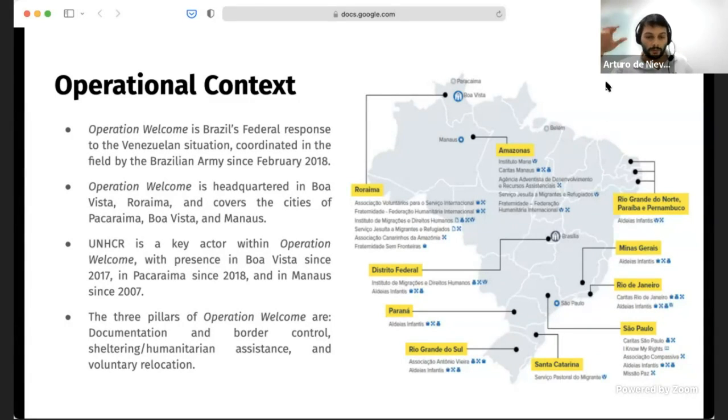So the three pillars of the Brazilian federal government operation are basically documentation and border control, then humanitarian assistance, which focuses on providing shelter to vulnerable populations, and then a program on voluntary relocation that they call interiorization, meaning that the idea is to take people from Boa Vista, which is one of the less developed states within Brazil, to other areas within Brazil where integration is more feasible, is easier.